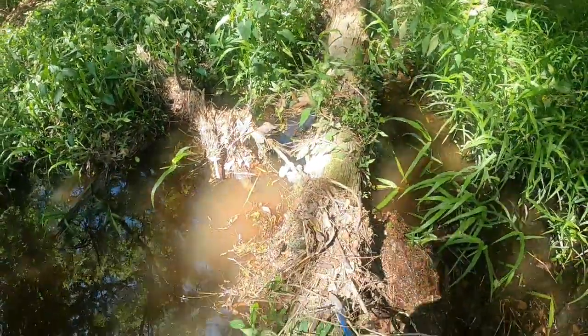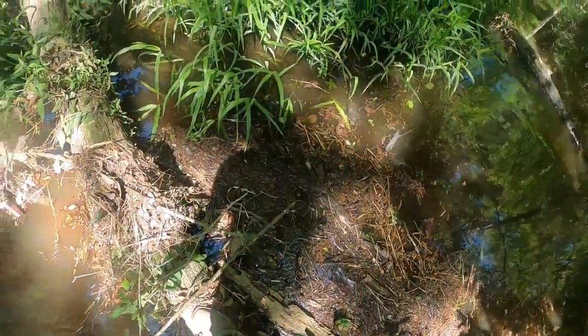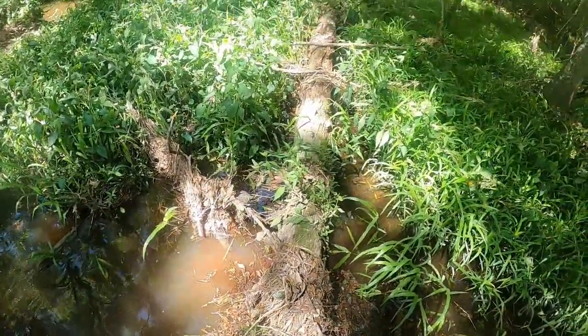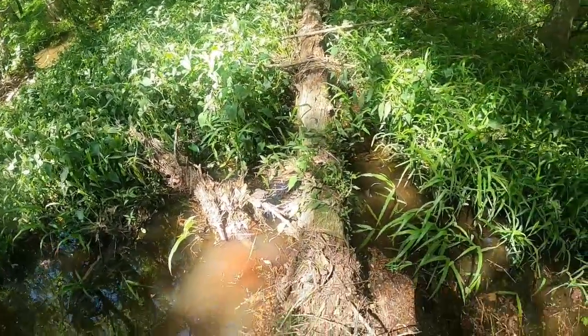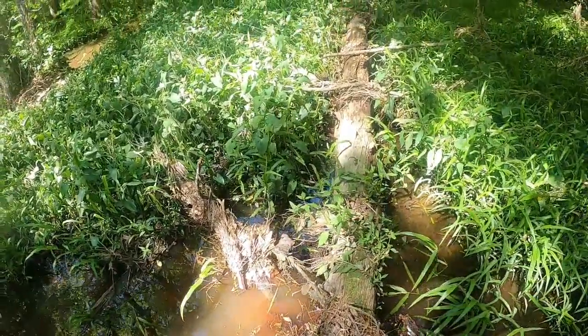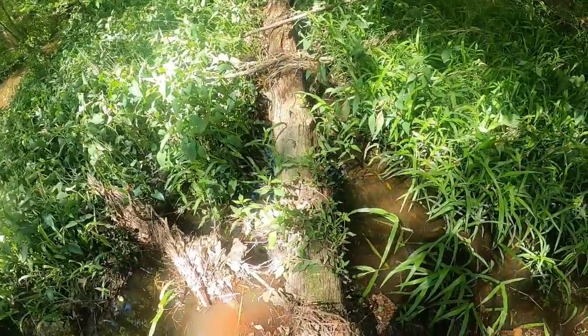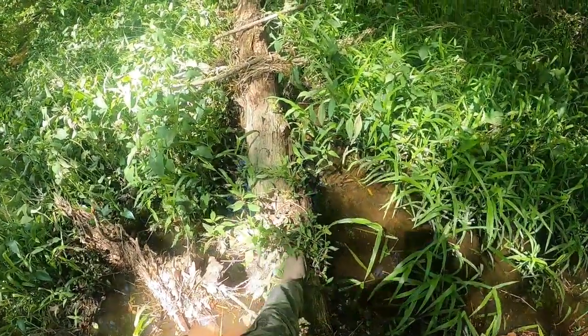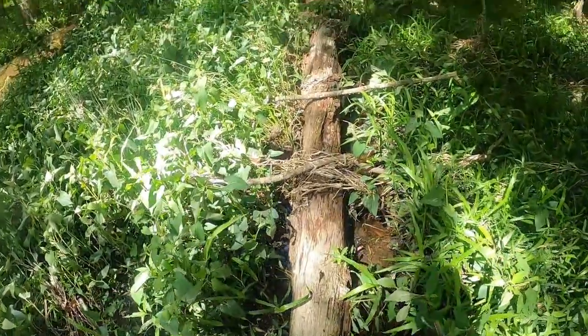Oh shit. Okay, that tree just fell off of there and spooked the snake into the water. Oh well. Hello, skink. Better move, I'm coming through.